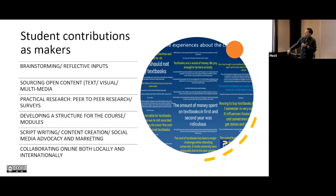So student contributions, you see the brainstorming, sourcing open content, multimedia creation, practical research, there's an example, developing a structure for the course. The students helped us make that structure. They helped us set up the modules, script writing. So here's great content creation, right? This is experience, development, but also an actual portfolio that you're walking out of here with and it's published and your name is on there. How's that for your CV? Not saying I can write a script, showing the script, showing the actual end product, and then collaborating online, both locally and internationally.